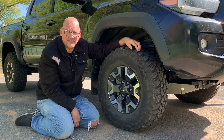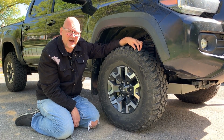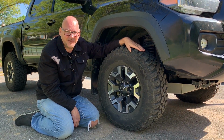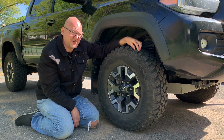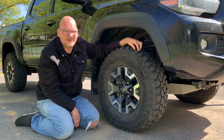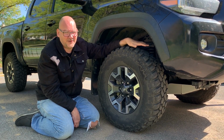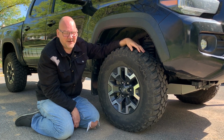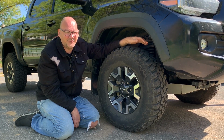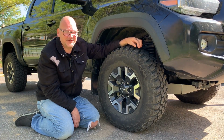I would say they're medium trails, not super advanced, but that's what I'm looking for. That's why I got 32-inch tires. With 32-inch tires, I also have skid plates. Skid plates save my butt a lot of times. So with the 32-inch tires and the skid plates, I'm doing just fine. If I went with 35-inch tires, I could do a lot more, of course, but 32 inches is fine.